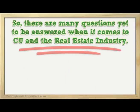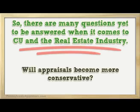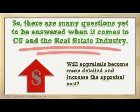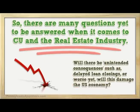So, there are many questions yet to be answered when it comes to CU and the real estate industry. I can think of a few, such as, how will this affect the loan process? Will it be a deal killer? Will appraisals become more conservative? Will appraisals become more detailed and increase the appraisal cost? Will this affect the overall number of sales, or is this just something that only lenders and appraisers need to worry about? Will there be unintended consequences such as delayed loan closings, or worse yet, will this damage the US economy?